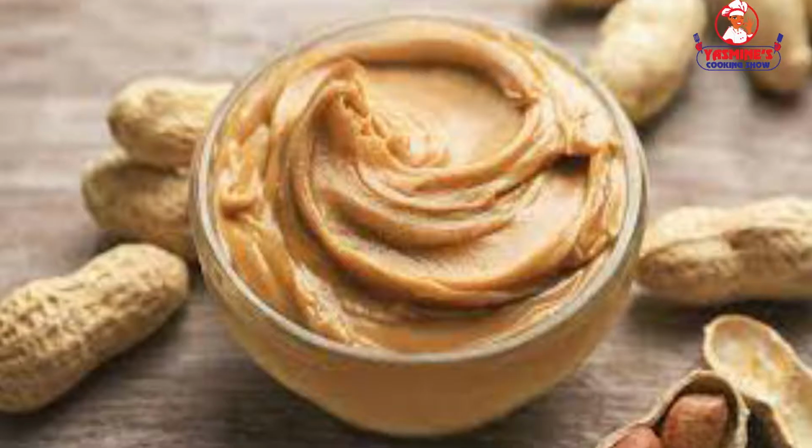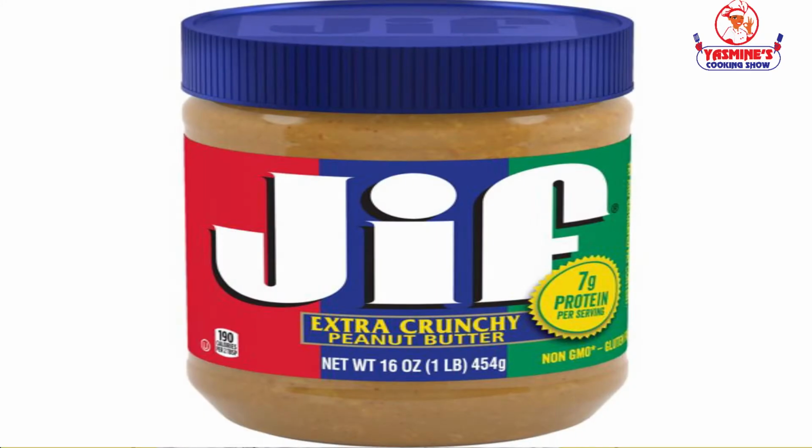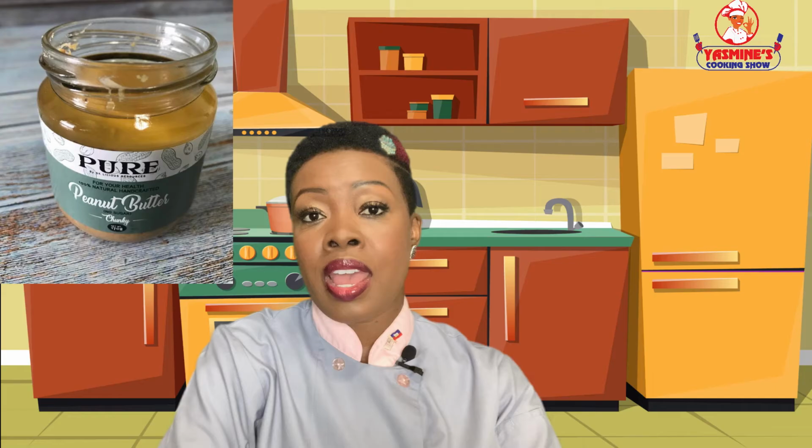Let's talk about the main ingredient, the peanut butter itself. Commercial brands are the best. The extra crunchy by Jif particularly. Now, natural peanut butters normally have a layer of oil on top, and are not the best choice, because just like the peanut oil, they will make your cookie very grainy and very sandy at the end. So our 4 main ingredients are butter, white and brown sugar, and the extra crunchy peanut butter by Jif. Let's get started.